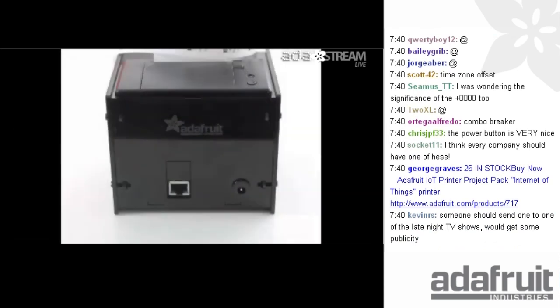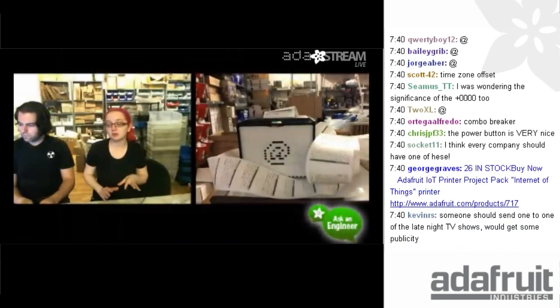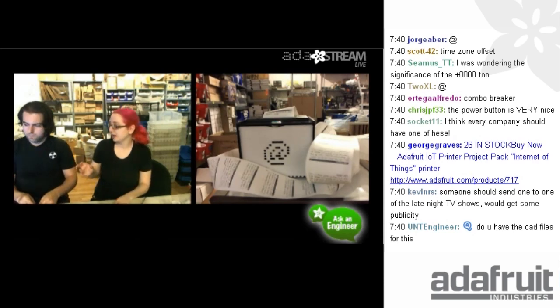Yeah, and then on the back, there's a panel mount power jack, because you need to have a lot of current for these printers. It's a thermal printer, so it heats up the paper and literally burns it to print onto the display. And so you need our 5-volt 2-amp power plug. We tried it with the 9-volt 1-amp, and it actually wasn't good enough. It'll brown out the Arduino. The voltage will dip too low, and so the 5-volt 2-amp is required.